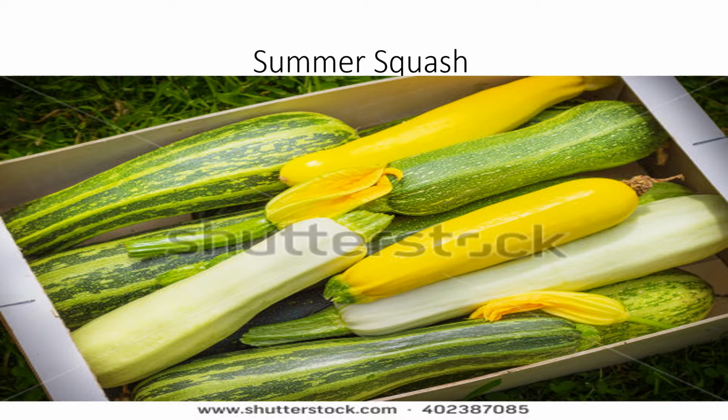Now, summer squash only has 3.8 carbs per cup, but I love summer squash because you can dice it up, slice it up, and put it in your sautés. You can also dice and slice it and put it in your salads. And you can also dice and slice it and put it in casseroles. So I love summer squash. You can use it for so many different things, and it gives you a texture that is similar to tofu or meat sometimes if you cook it right. So that's why I really like squash.